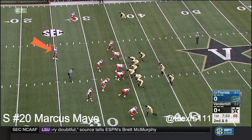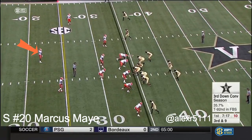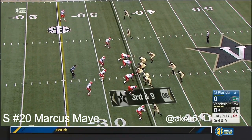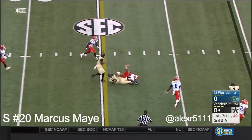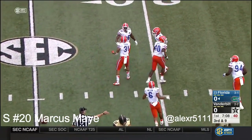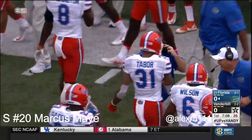Trying to take advantage of that flag here on this drive. Couple first downs already. Try to set up the slant with pressure. Third down 9. Shermer all day. Picked off! Jump route by Tabor, his 8th career interception, 3rd this year. And after a terrible second half for the Florida secondary last week in Knoxville, Tabor bails him out.